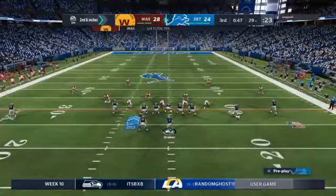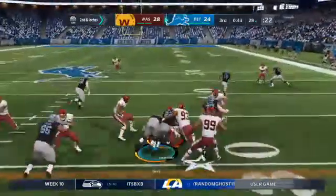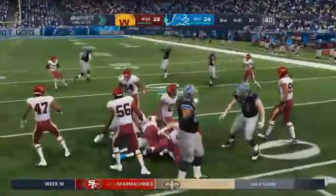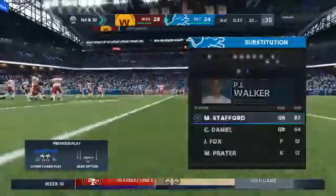Options galore here. 2nd and a few inches. Hands it off out of the gun. And he's able to get out to the 32. Brought down there. They'll get 3 as the drive continues.